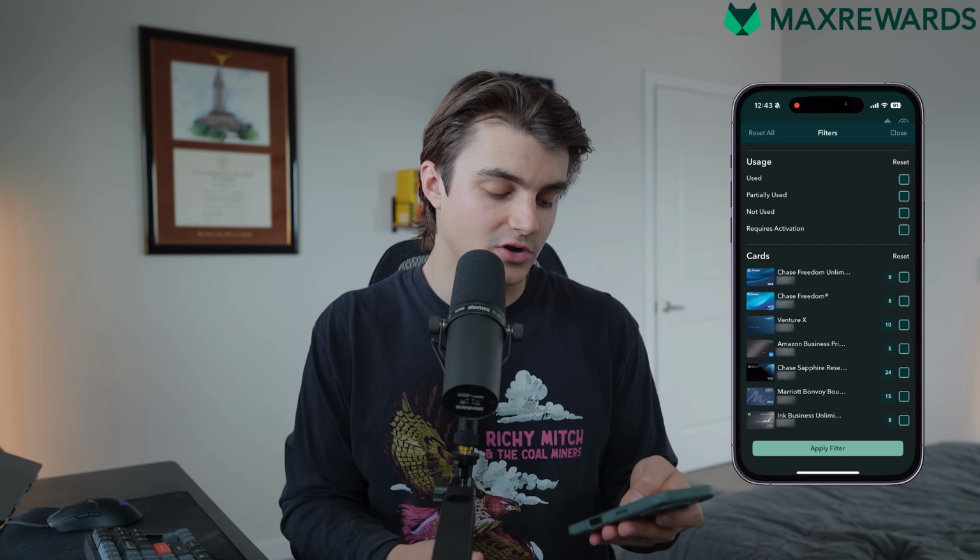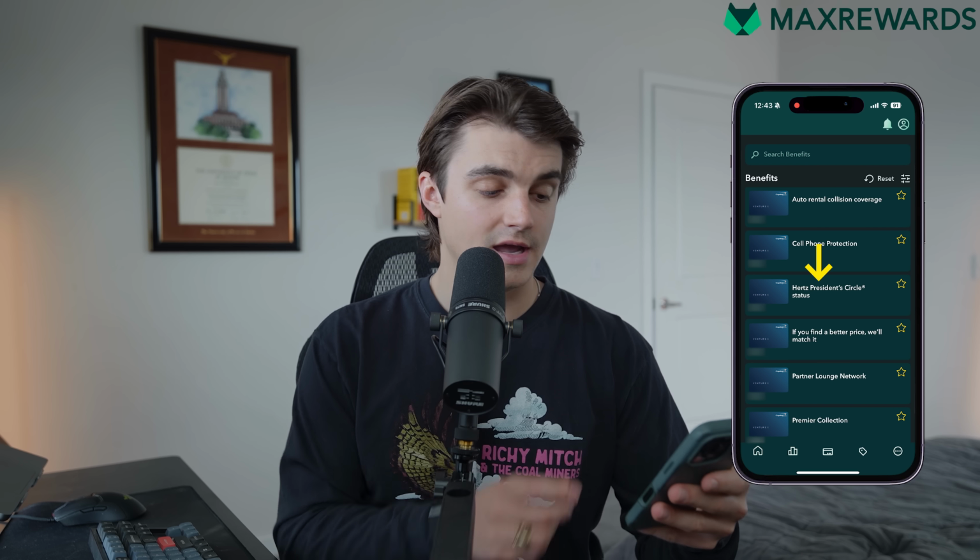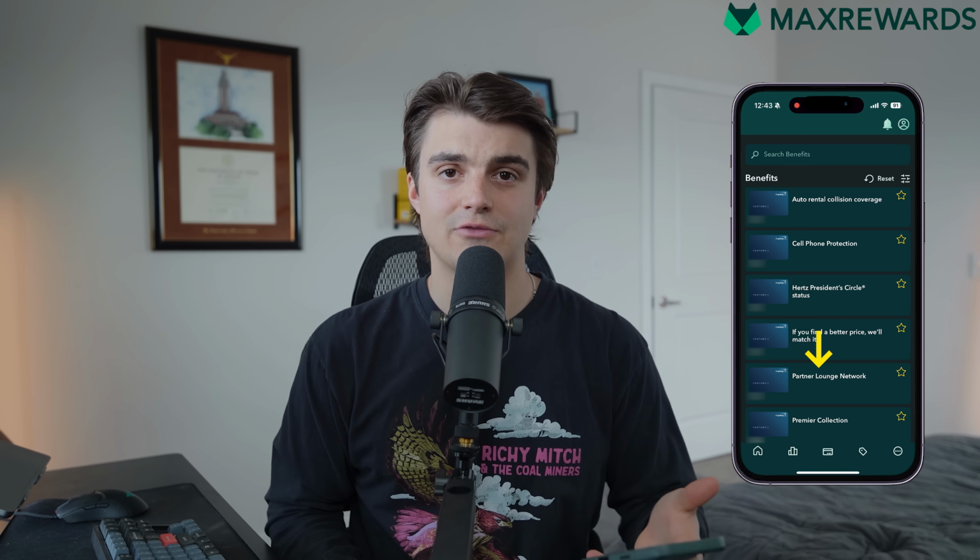What I've also found to be helpful is that I can sort by my specific card I want to see. So if I go to my Capital One Venture X here, for example, I know I need to use my annual travel credit for this trip because that is coming up on its card member anniversary. And the Hertz President's Circle status on this card came in clutch, as well as, of course, their partner lounge network, which I also used for part of this trip.